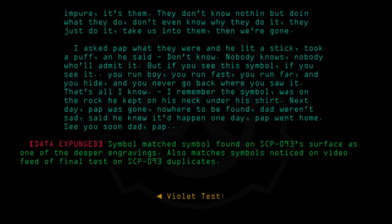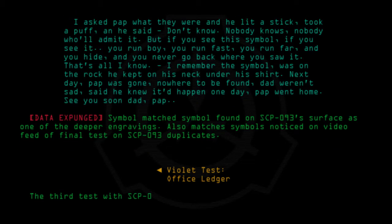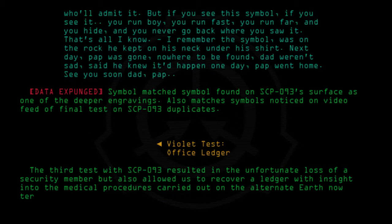Violet test. Office ledger. The third test with SCP-093 resulted in the unfortunate loss of a security member, but also allowed us to recover a ledger with insight into the medical procedures carried out on the alternate Earth now termed E-093.